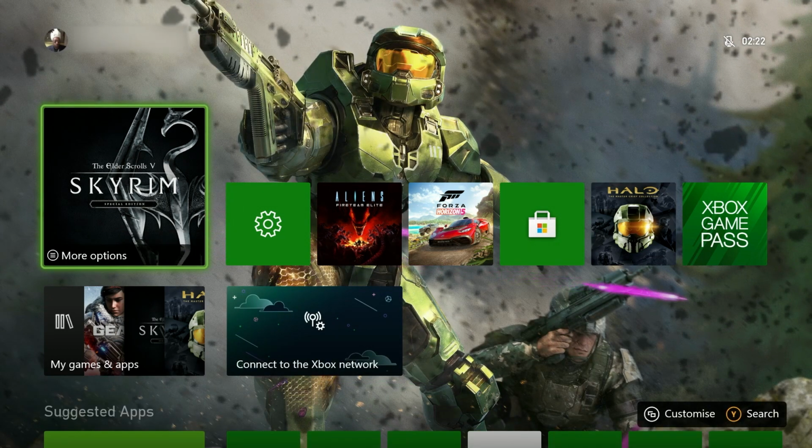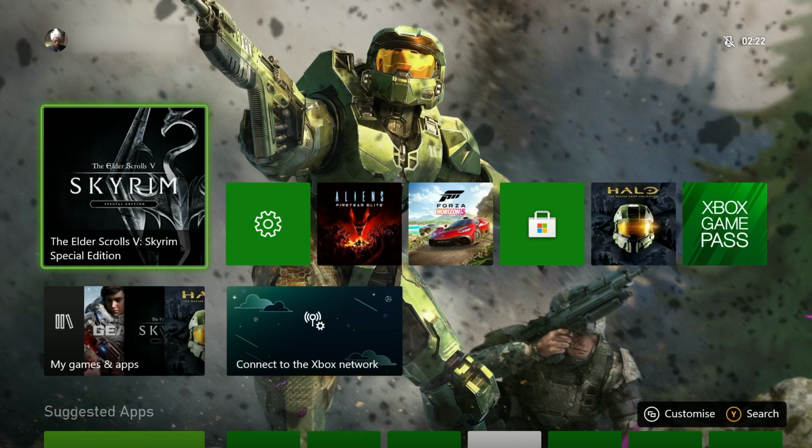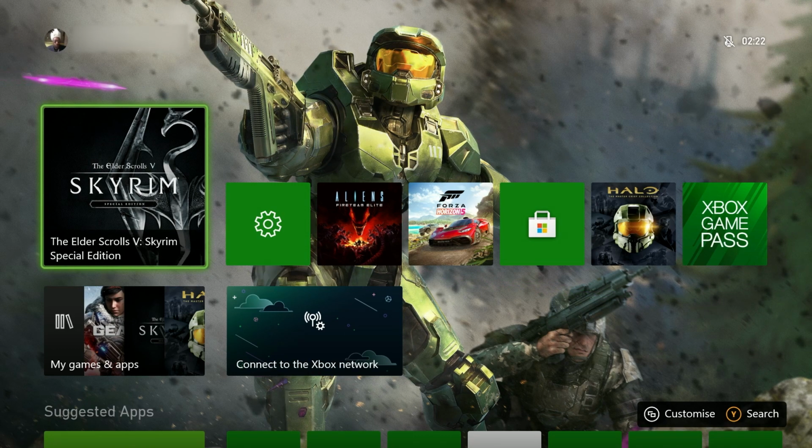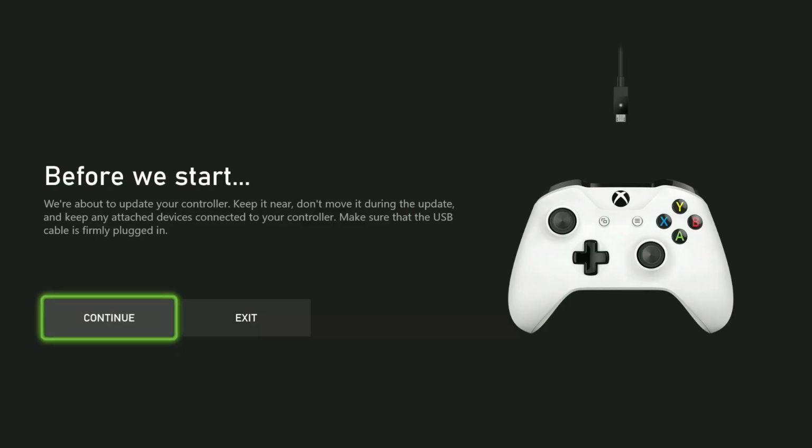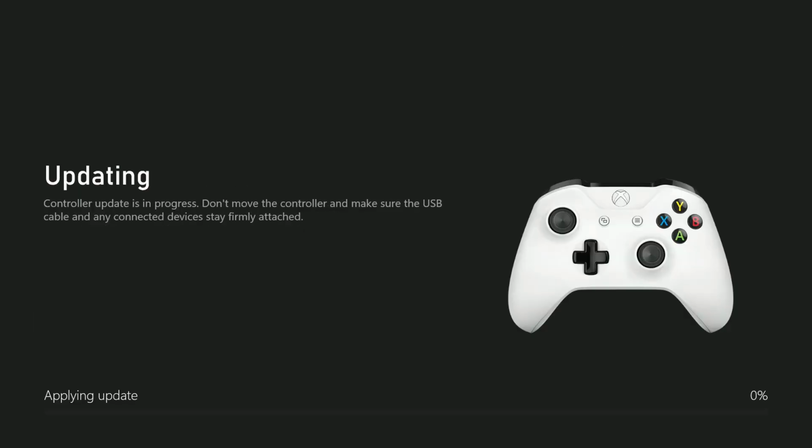Free game? No free game. Let me just sync up a controller. My controller needs an update. Okay, I'll let this run through the update. I don't think we're going to get 4K on the capture card because I've run through a HDCP splitter. So I'll let this run through this update here and then I'll take it from there.